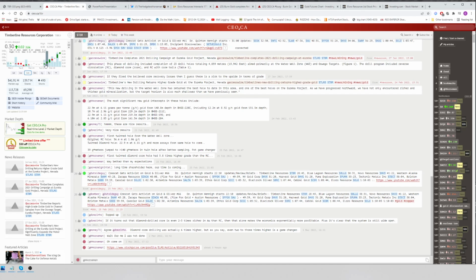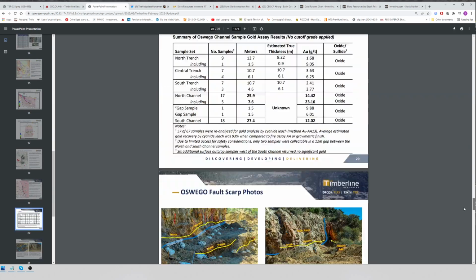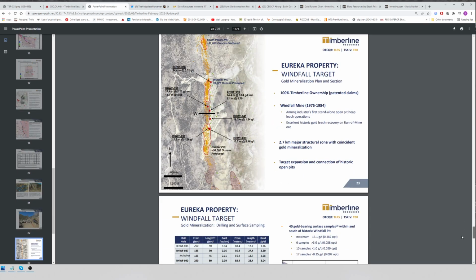Again, because of what it says about the ounces already drilled up, what it says about the future drilling, what it says about the Water Well zone, what it says about the potential quality of this entire Eureka district, which has many more zones. And there are more places that have been drilled, like, they're drilling the Oswego target right now, which we're waiting for assays from.